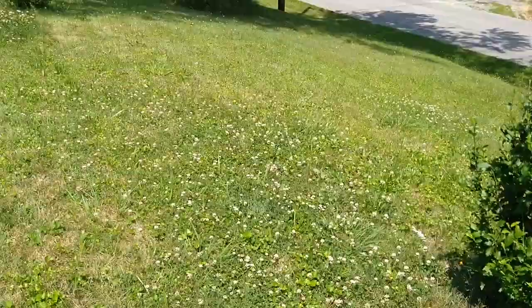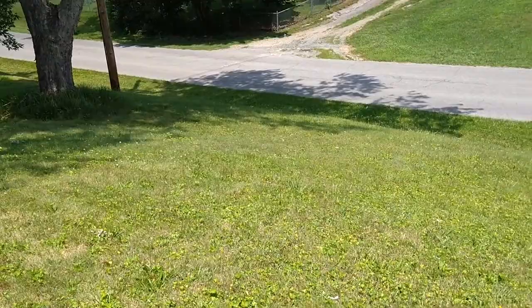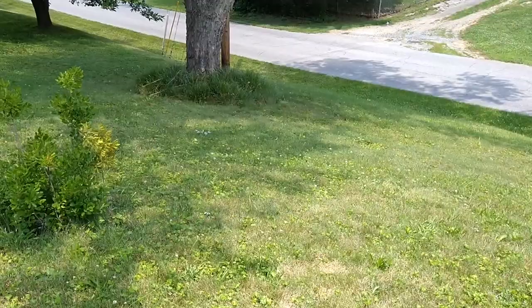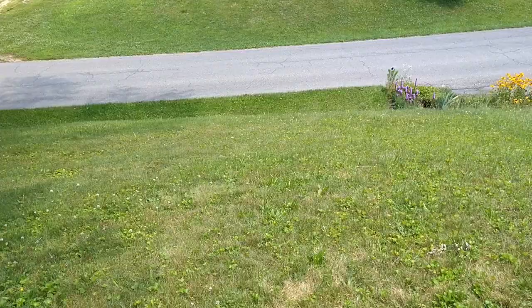Our yard is absolutely filled with clover. I'm hoping this fall that I can get a ton of horse manure delivered to my house and just put down about 4 to 6 inches on the entire hill to kill off all the grass, so I can just come in next spring and plant a lot of wildflowers. Might try to turn this into a big daisy explosion.